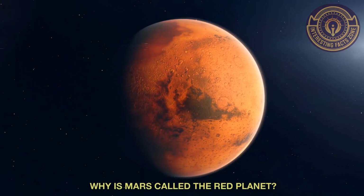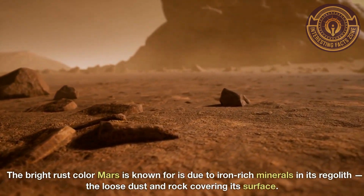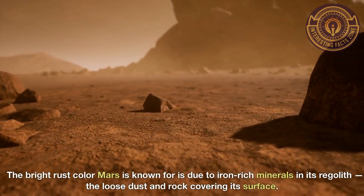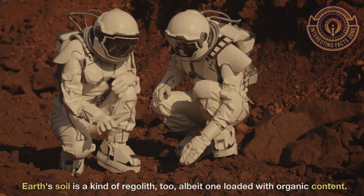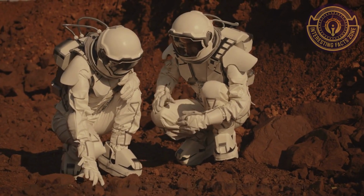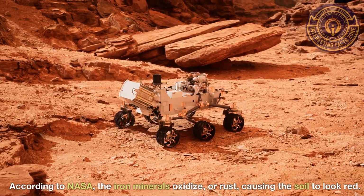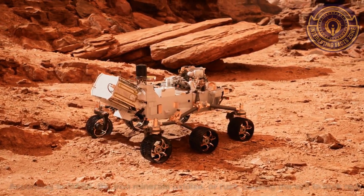Why is Mars called the red planet? The bright rust color Mars is known for is due to iron-rich minerals in its regolith, the loose dust and rock covering its surface. Earth's soil is a kind of regolith, too, albeit one loaded with organic content. According to NASA, the iron minerals oxidize, or rust, causing the soil to look red.